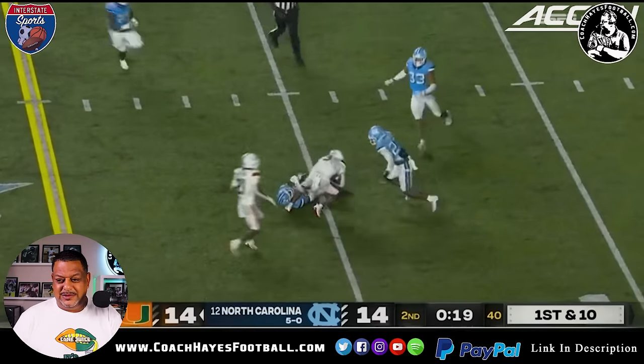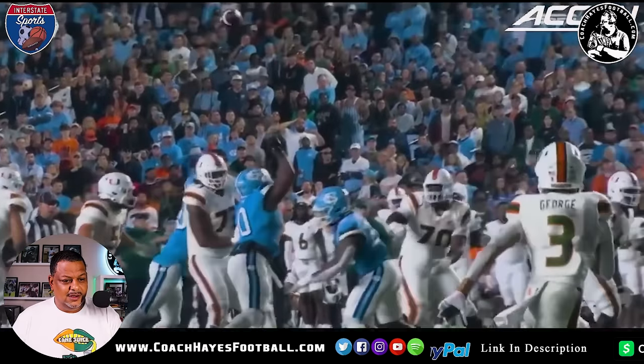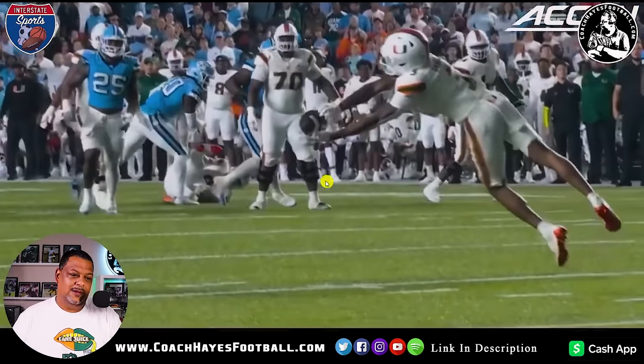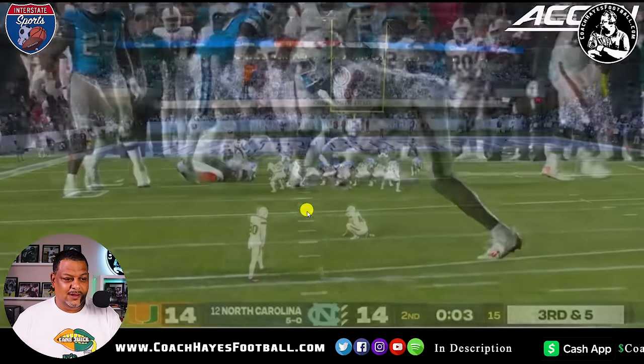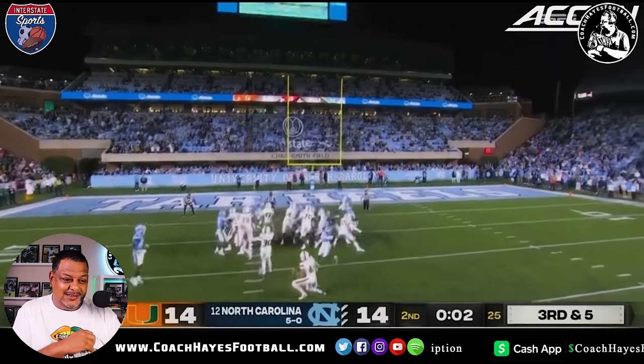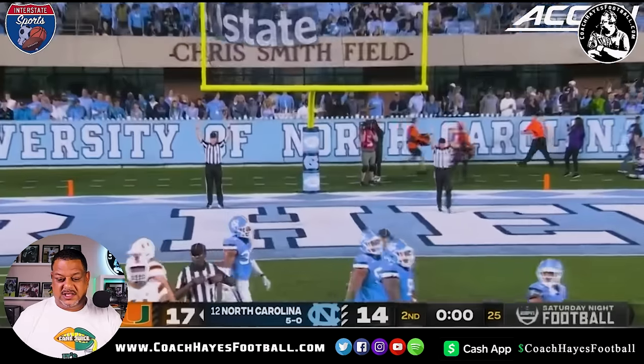Let's see if we got an end zone cut of this snag right here. I believe I do. Look at this throw. Kind of thrown behind him a little bit. But look at this snag. Come on, man. Come on, man. Woo. And got to give Boyd Gallez his love. Takes us in the half up 17-14.